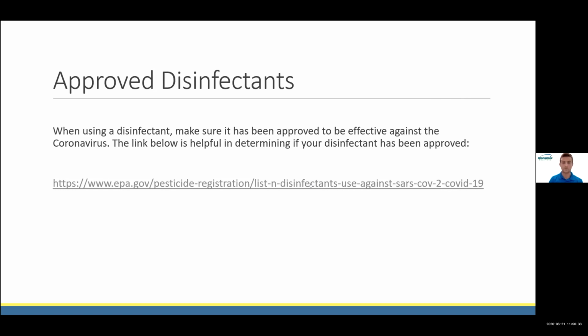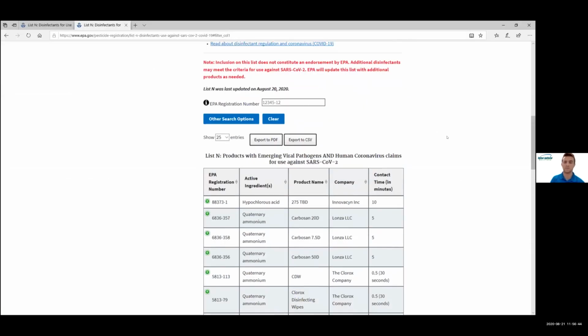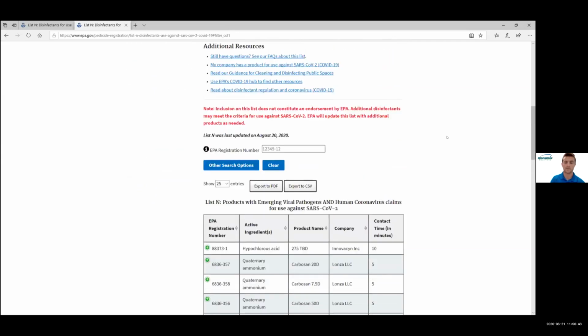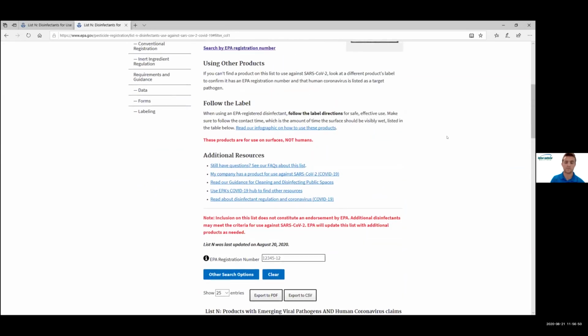So if I'll screen share this real quick. I know you can't see my screen. Can you see this screen now, the one I was back on? Yes, we can see it. Okay, so if you scroll down, this is just kind of on the normal page.